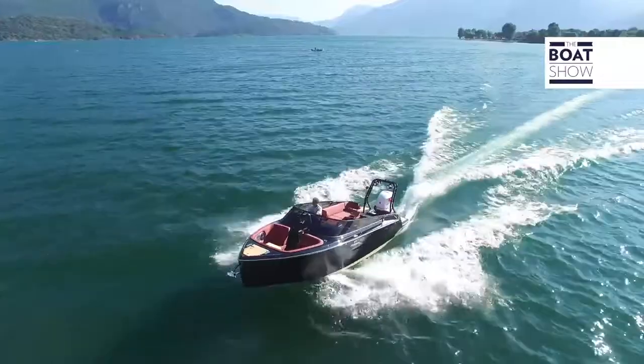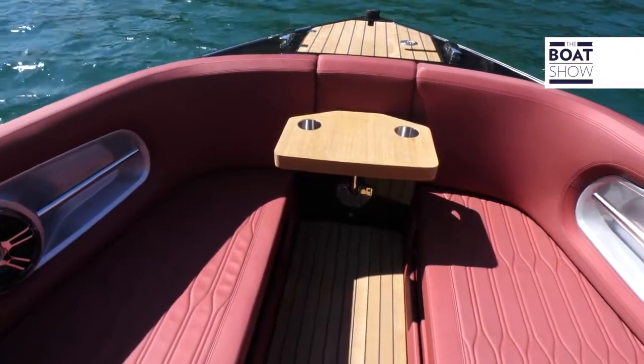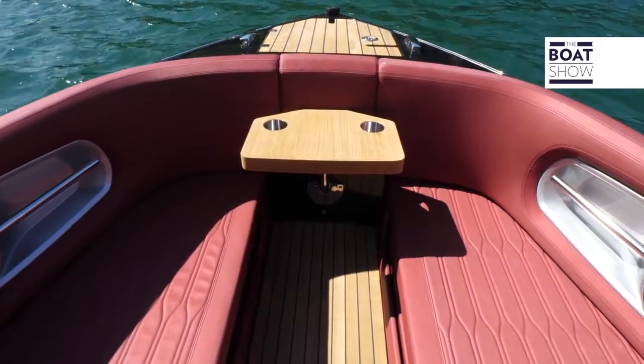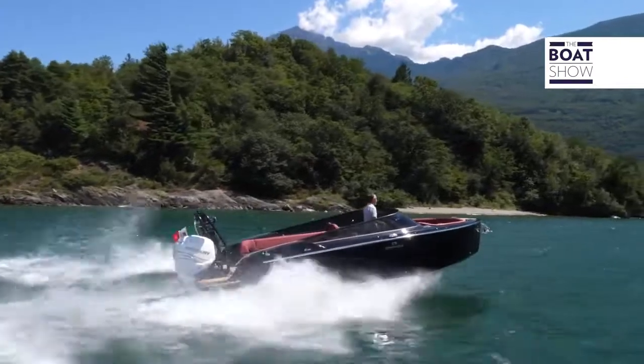Why should we like it? Because it's a limousine. Imagine your guests sitting on these sofas, so elegant, sinuous, welcoming. Maybe it could be the private taxi of a luxury hotel, here on Lake Como.